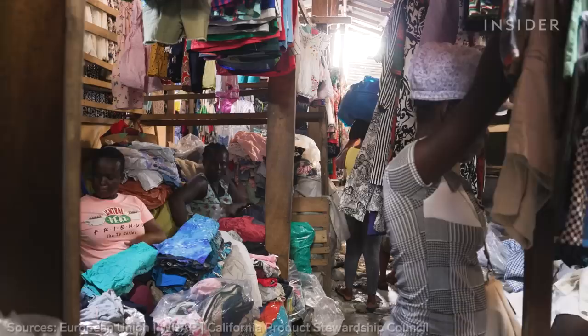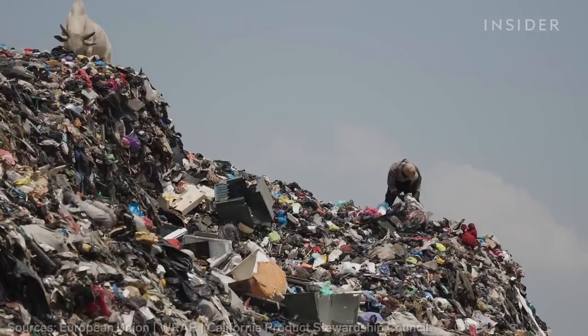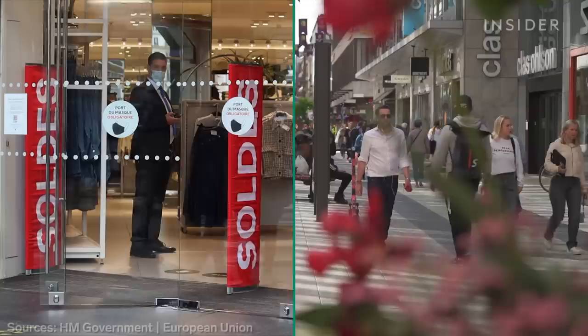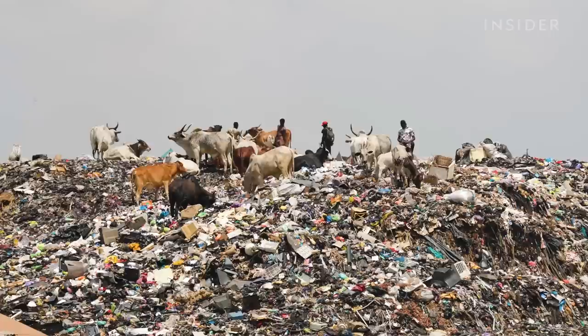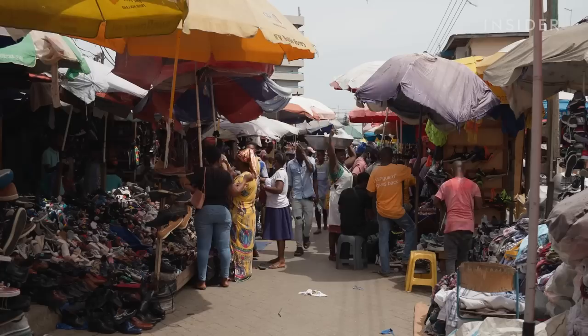The European Union, the United Kingdom, and parts of the US are considering laws that would make fashion brands fund clothing recycling. So far, France and Sweden are the only countries to pass what are known as extended producer responsibility laws for the textile industry. It's nearly impossible to eliminate clothing waste, but Liz thinks the global north could learn from Accra's secondhand market.